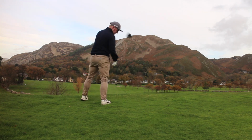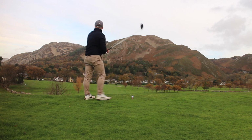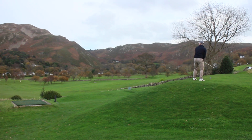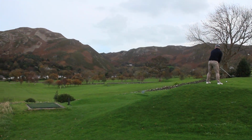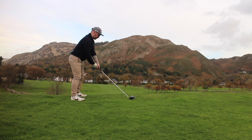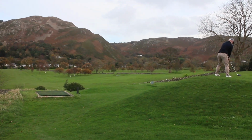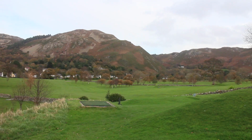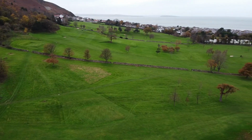And just like many of the others here at Penmaenmawr, the third tee is no less dramatic. Massive elevation off the tee. If you can get the ball airborne, it should go for quite a while. We have 370 yards, stroke index 10, par 4. A wild swipe at that through the wind. Safe, no doubt. So see how long we've got into the green.